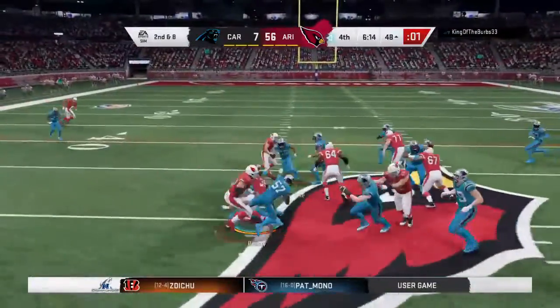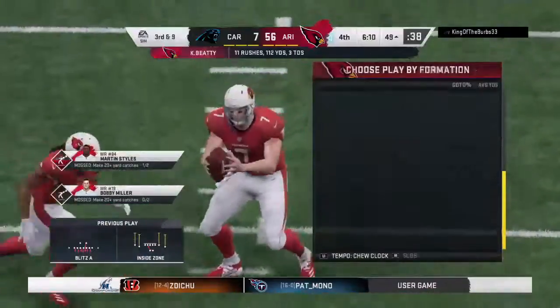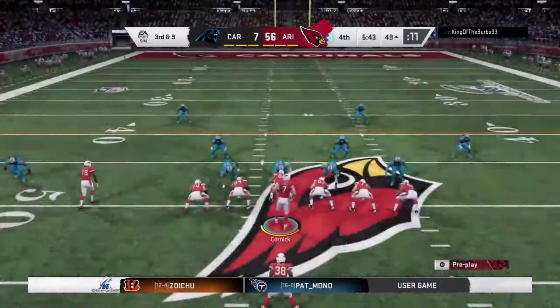They'll keep it on the ground. Beatty, and maybe a measure of revenge there. He's had his way in this one, but this time they get him behind the line. It'll be a loss of 1, and that'll lead here to a third down.